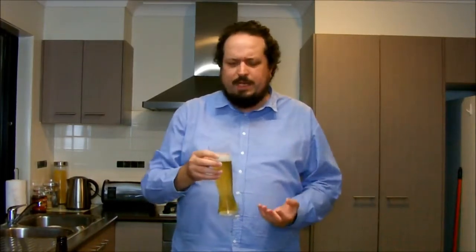Alright, well, that really finishes nicely. I mean, it's very drying. It's very crisp and clean. Nice, sweet malts up front. Very minimal bitterness there, just for balancing.